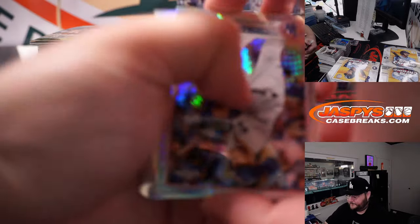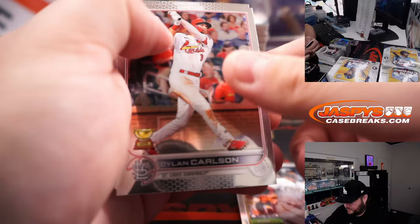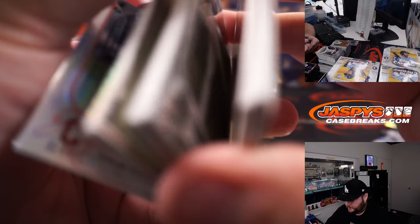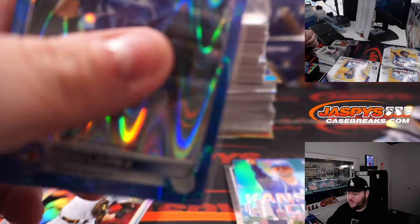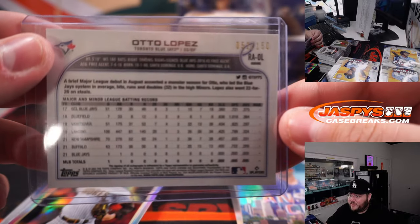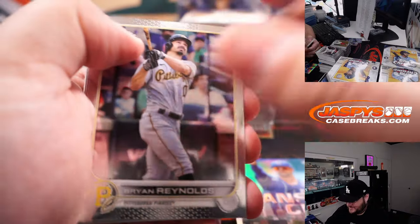There we go. We're all set now. Upside down. Don't tell me the whole case is like this now. First Daniel Cruz. Just Wander. Got some blue coming up. It's our first auto. Literally and figuratively, Otto Lopez, Blue Ray Wave Otto. Toronto Blue Jays, that's going to go to Jeremy. 52 out of 150 on the Otto Lopez auto. Just like that. Everyone. It's an everyone thing.